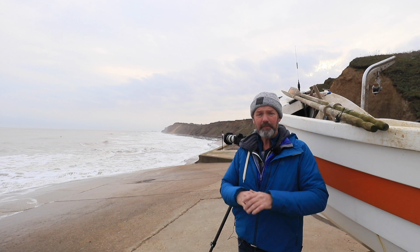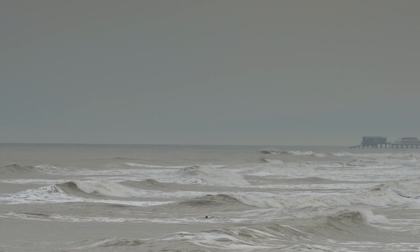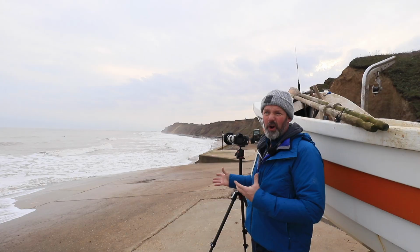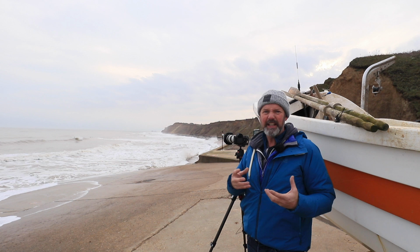Well, what I'm trying to do now is get an image of the surfers. But I also want Cromer Pier in the background. Now, I don't know if I'm going to achieve that, and that's why I'm actually on the tripod rather than following them around handheld, because I do want that pier in the background. I think it's just going to add something to the image.